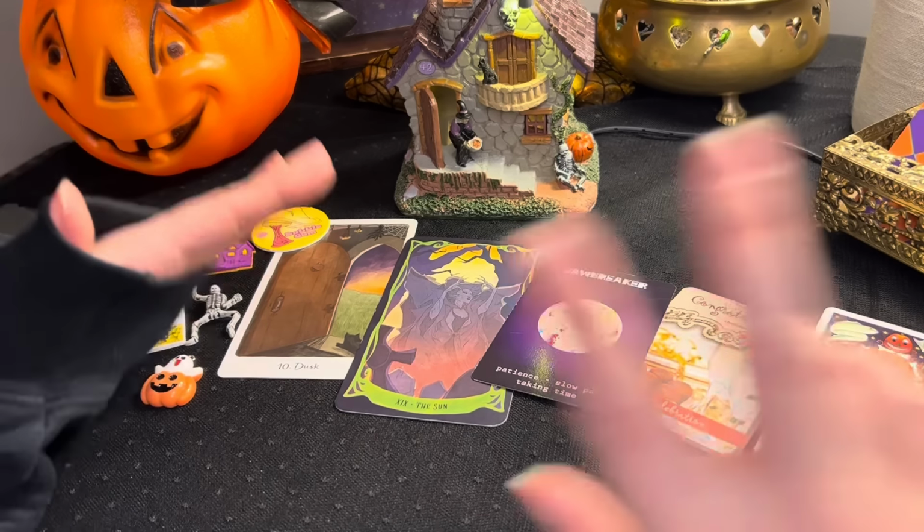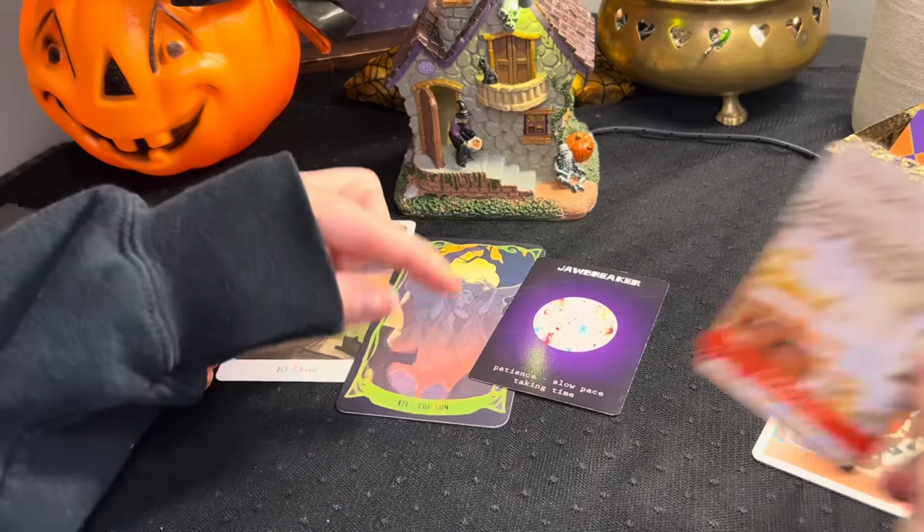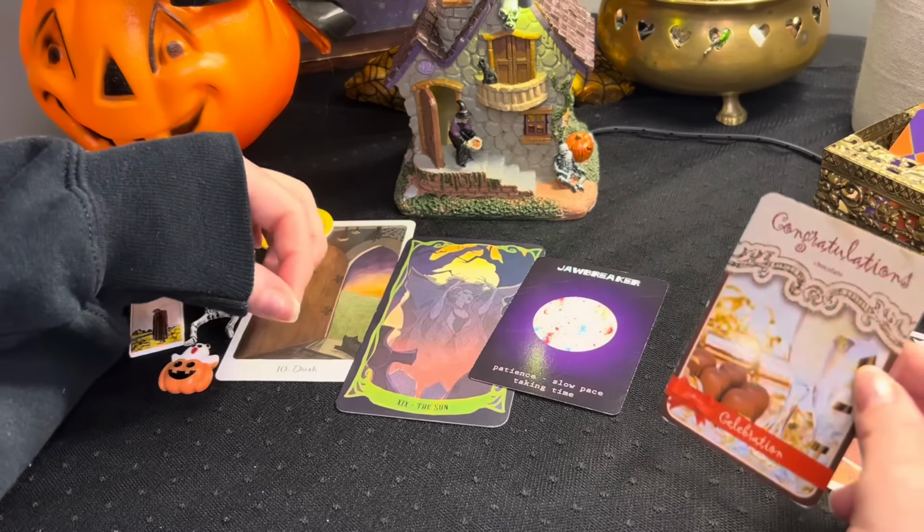Let's see. Yeah, there's definitely, even with celebration, the completion of something. Something could be getting successfully completed. This is really reminding me of a long period of study or something that's taken a long time being really worth it. A successful completion is really what's coming through here with the world, the sun. Slow time, taking time. This is something you've been working on and you are super happy to be finished. But congratulations could be lots of things.